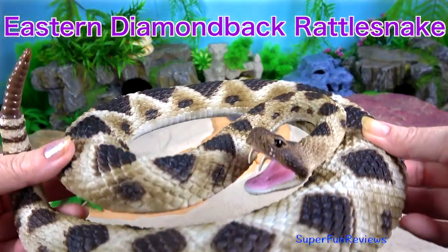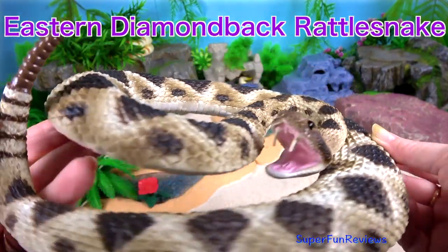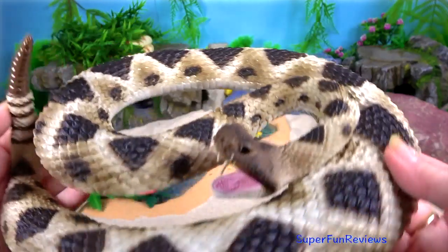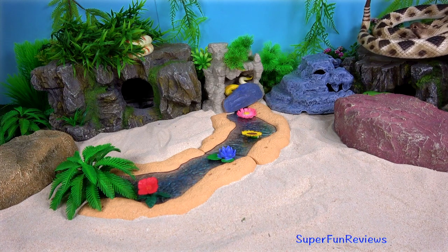The eastern diamondback rattlesnake is a species of venomous pit viper in the family Viperidae. This species is endemic to the southeastern United States.